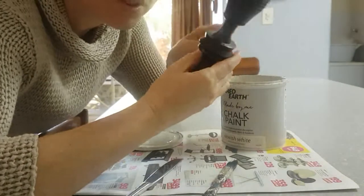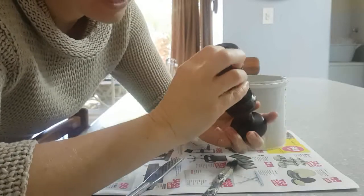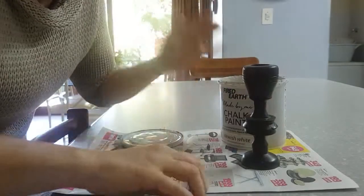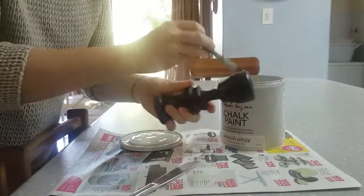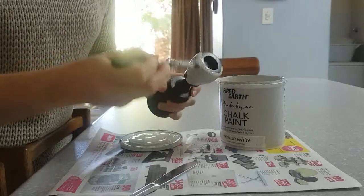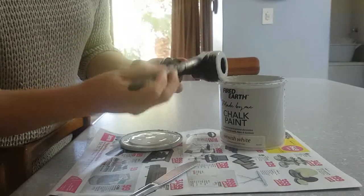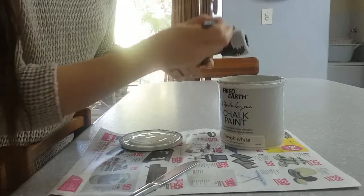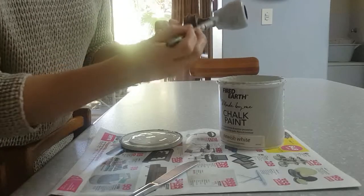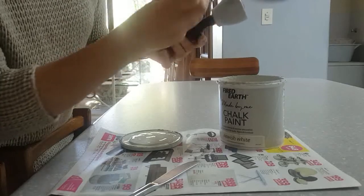So here I am with that candlestick that I bought at the second-hand shop. I took out all the wax inside of here, and now I'm going to show you how I'm going to do a distressed job on it. So I'll have to paint 2 coats and then seal it off. So I'm going to show you the steps. Obviously you don't have to do any prep when you do the chalk paint. It just sticks on everything. Quite amazing. But like I said, I'll have to do 2 layers of paint.